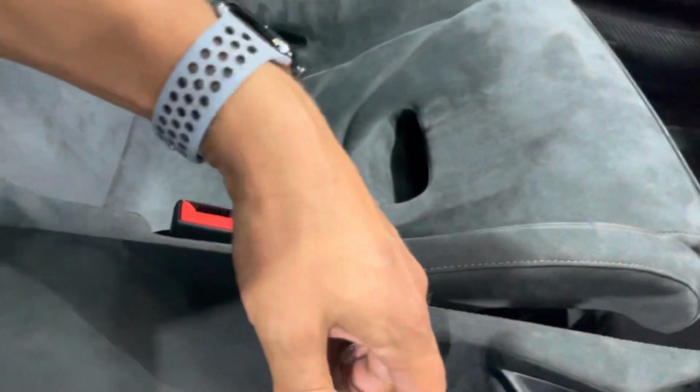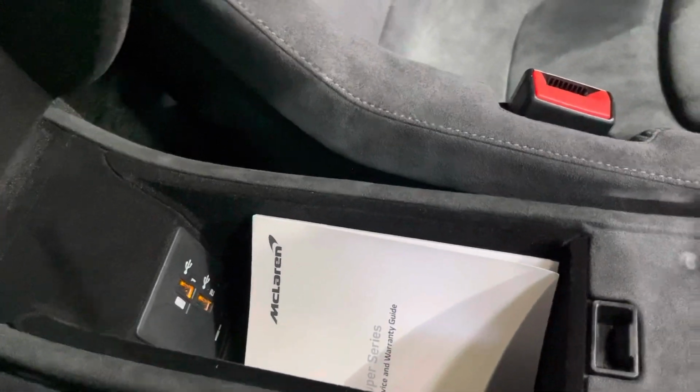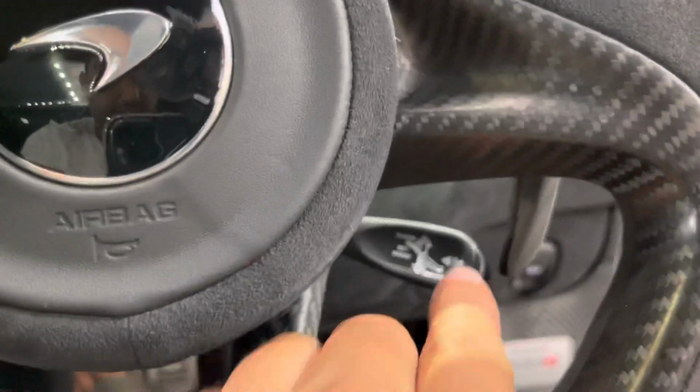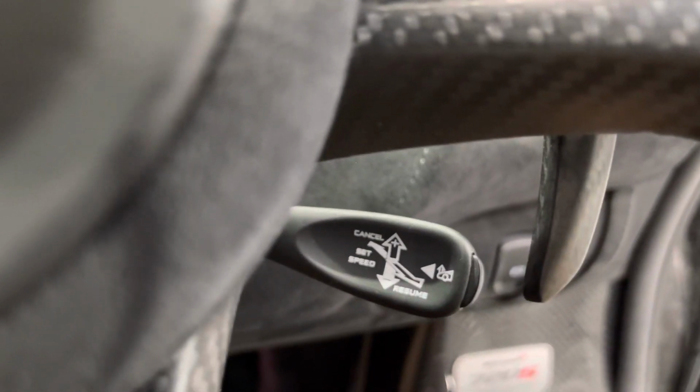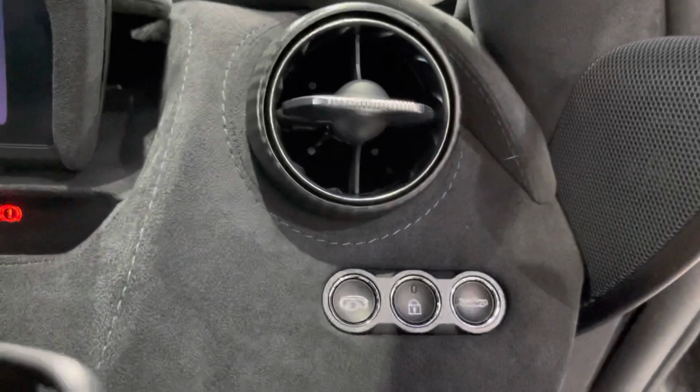And in here we've got additional storage, and there's the McLaren service book there. You've got front end lift on this. You just press the button at the end of the stalk there to lift the car. Okay, and the same again to lower it, or the car will lower itself automatically. You've got voice control. You've got the dash.